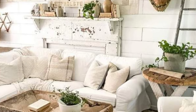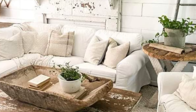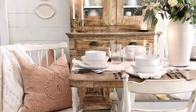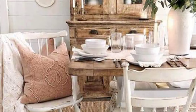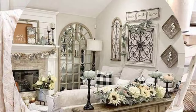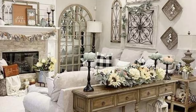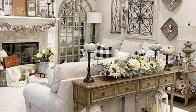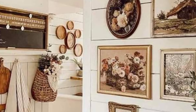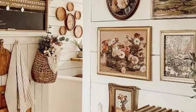Part of the beauty of vintage rustic decor is its ability to tell a story. Scour antique shops or flea markets for vintage furniture that has character and history. Look for classical pieces like a wingback chair, a chesterfield sofa, or a farmhouse dining table. These pieces not only add charm but also bring a sense of timelessness to the room.